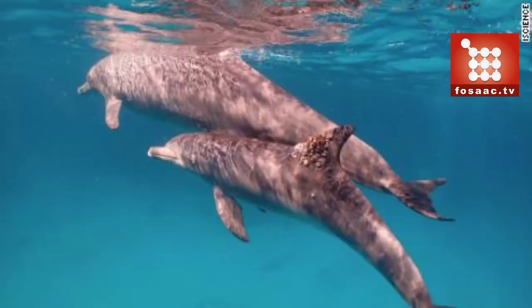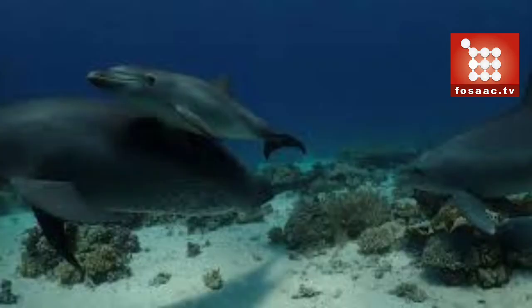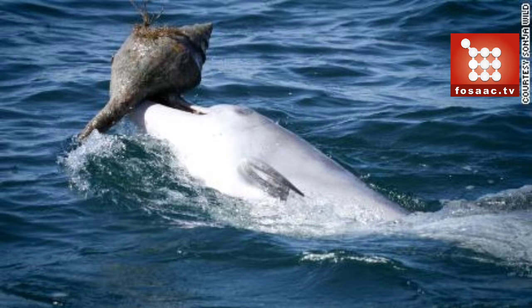Bioactive compounds in mucus released by two different types of coral and a sea sponge likely help the dolphins protect their skins. It is the first time this type of behavior has been witnessed in cetaceans, the scientific order of marine mammals that includes dolphins, whales, and porpoises. The study said, however, some birds, mammals, insects, and reptiles have previously been observed using plant foods or other substances to combat pathogens or parasites.